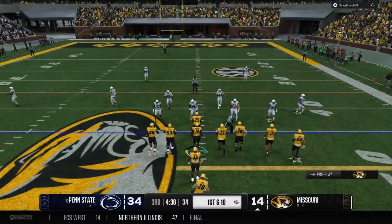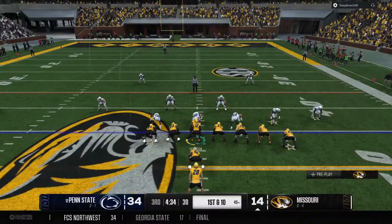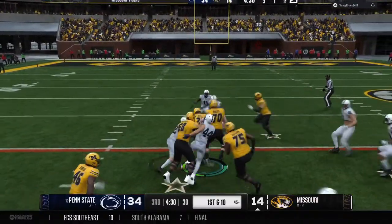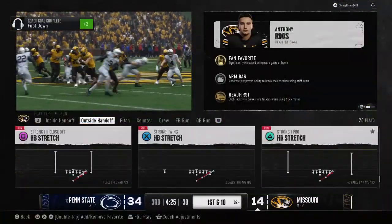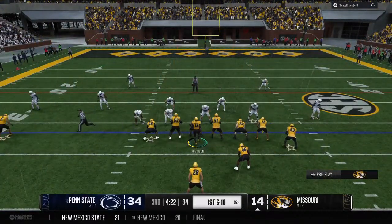It's a great job breaking off the big run. The OC is going to give him the ball some more. Running to the left. Really nice run there. Good, solid pickup, and they'll move the sticks for the first down. Here's this offense with a fresh set of downs.